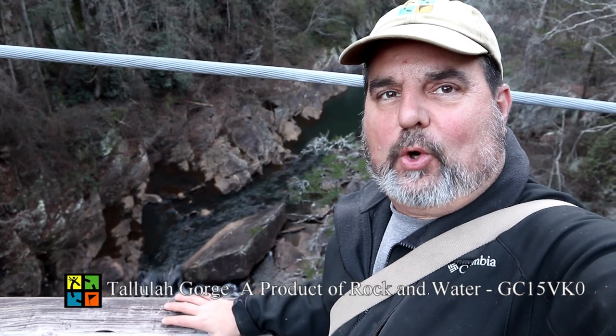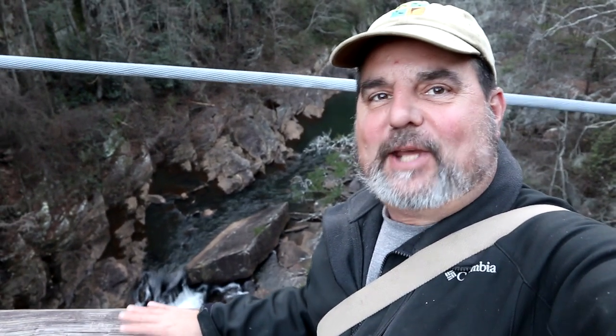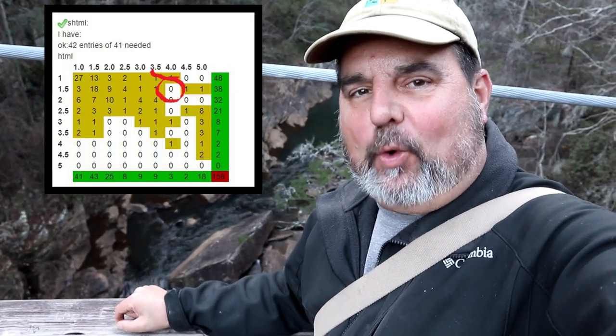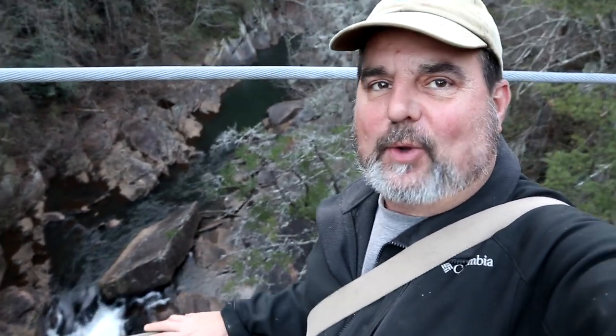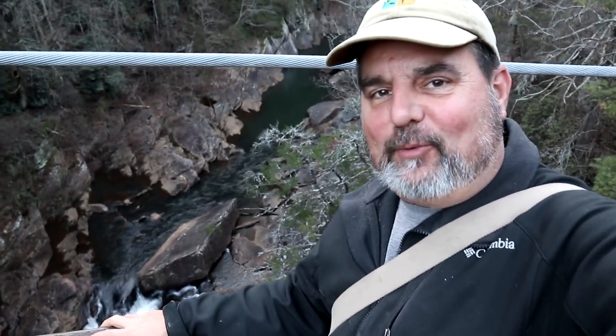So this is Tallulah Gorge, a product of rock and water, an earth cache here in Georgia. I needed this cache for the rating for the earth cache. It's a 1.5-4. And I'm trying to increase my grid for earth caches greater than what I've already got, which is about 41, 42 out of 81 possible squares. So I wanted to come to this one for our trip because of that rating, in order to get that one extra square to increase my fizzy grid rating for earth caches.